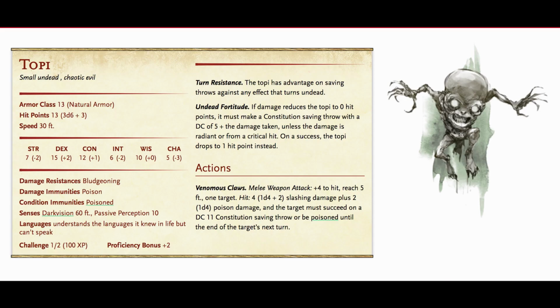All right, honestly, I don't know if this thing's called a Topi or a Topi or a Topi, but I found this thing on D&D Beyond. It's part of the Tortle package. If you buy the Tortle package on D&D Beyond, you'll have access to this. It's spelled T-O-P-I, and the Topi is a small type of undead.